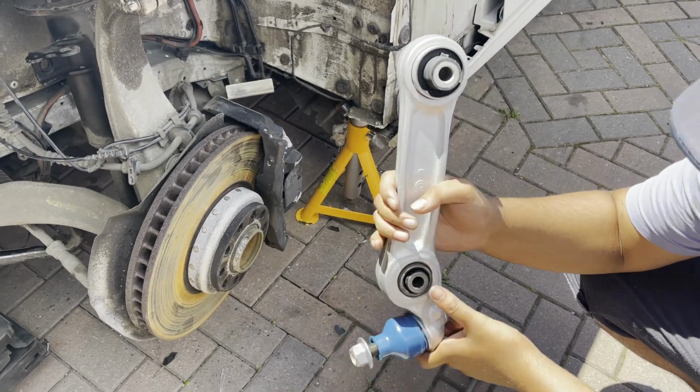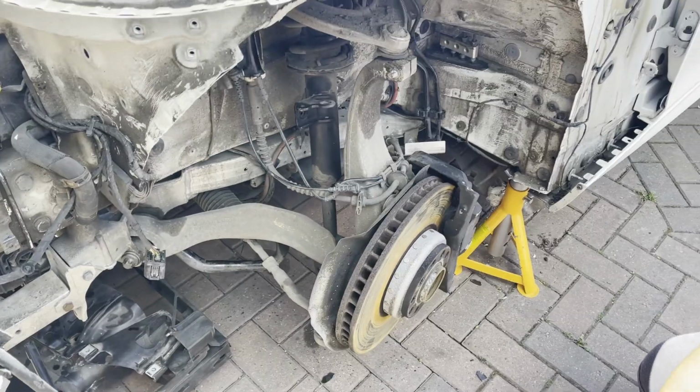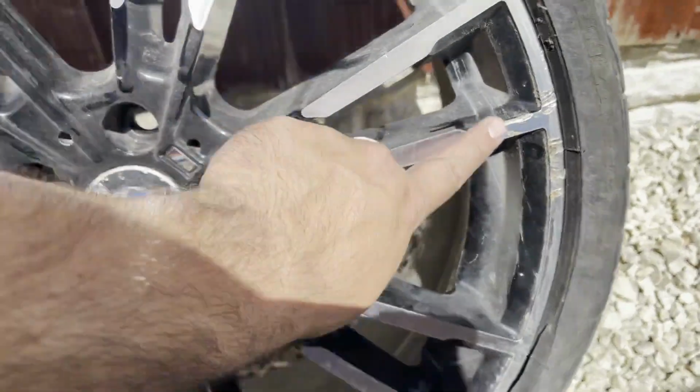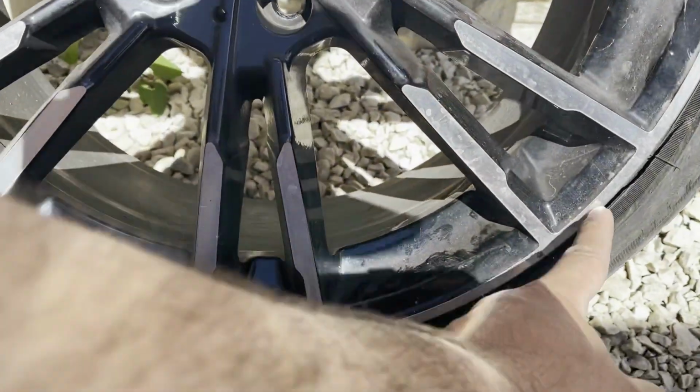Check it out. So we're going to be fitting that, getting this wheel straight. Obviously the original wheel has damage. Let's actually go. This wheel, see right here, now this wheel has had a little bit of damage here. Now I'm not too sure if this wheel's been bent, but it's been popped open from here, the tyre.